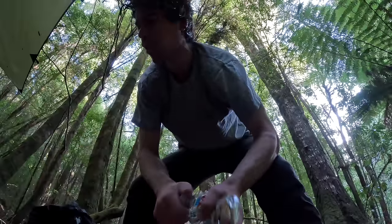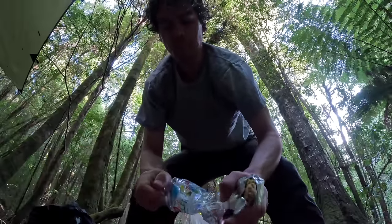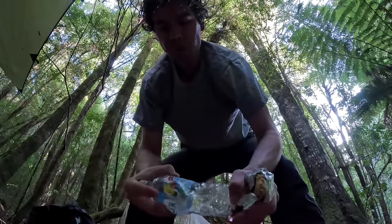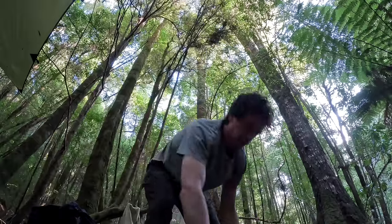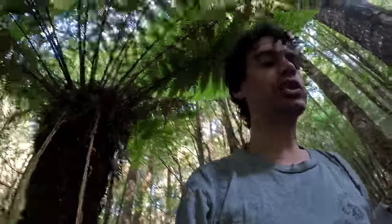Back at camp. Bloody amazing day on the gold. Took me by surprise today, just a couple of spots that were overlooked multiple times and they were just loaded. Just like the rest of this river used to be.